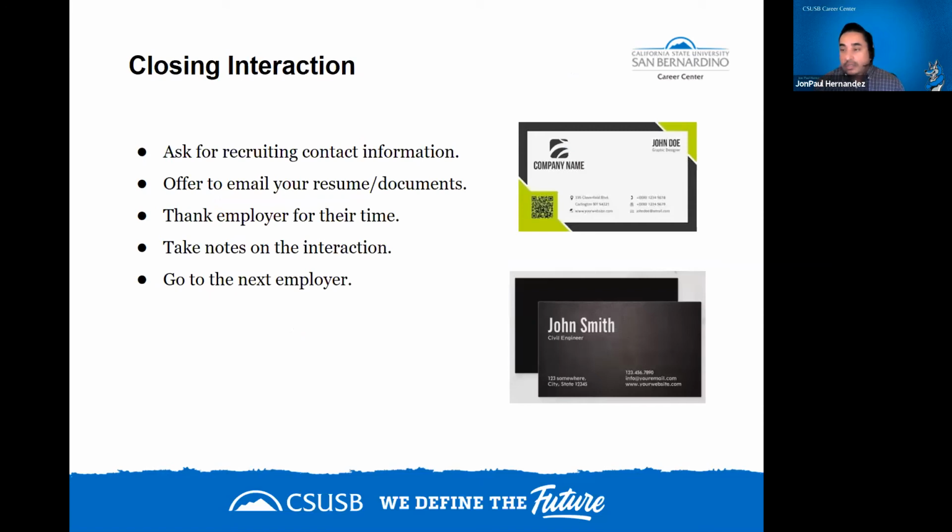Closing interactions. So this could be for a one-on-one. Ask for contact information from the recruiter. Usually they provide that up front. They put it in the chat, they give you information, but if they don't, they forget, you can always ask them for their contact information.